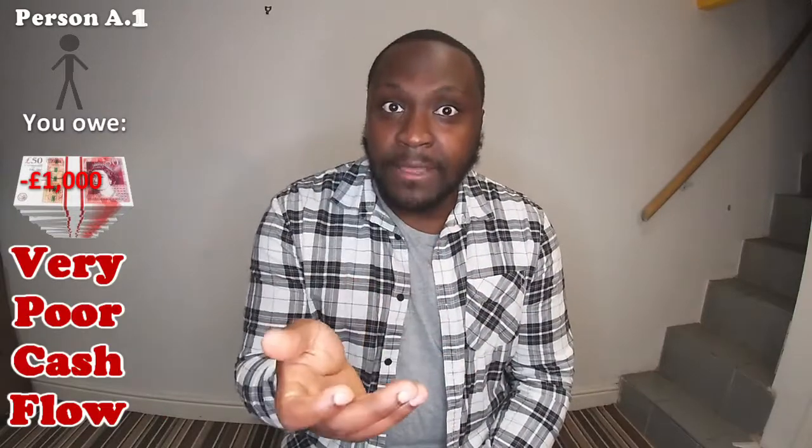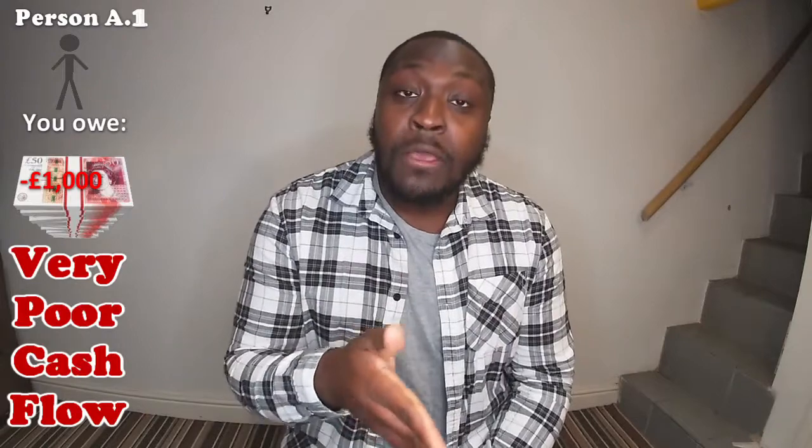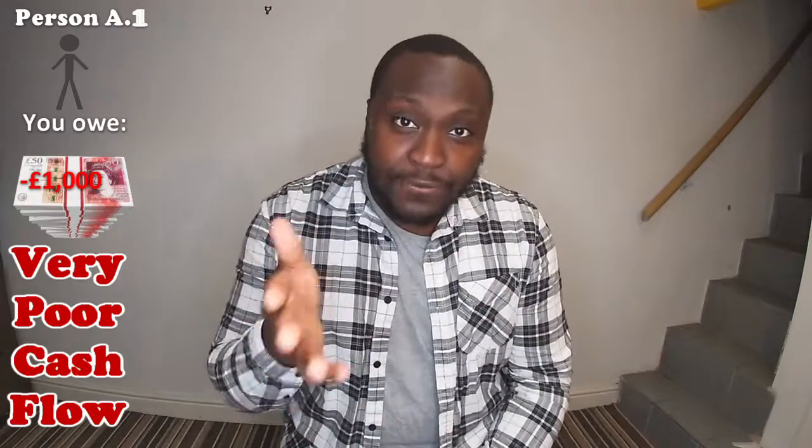Having great cash flow is vital for anyone to survive, let alone a company. You see, if person A has to pay £1,000 worth of bills on the first of every month, and they also get paid £1,000, but it falls on the second, the following day, even though they may theoretically have enough to cover their bills, they're still going to find themselves £1,000 in debt each and every time it's due because of their poor cash flow.